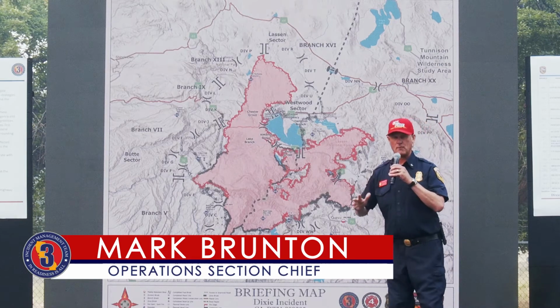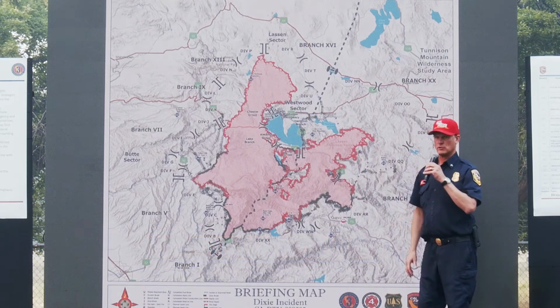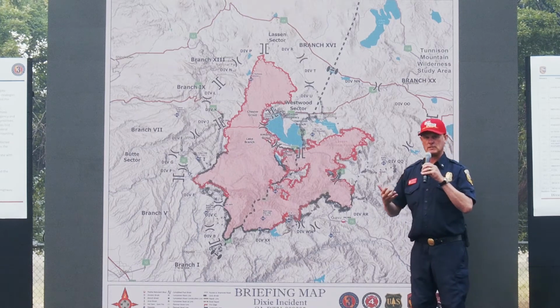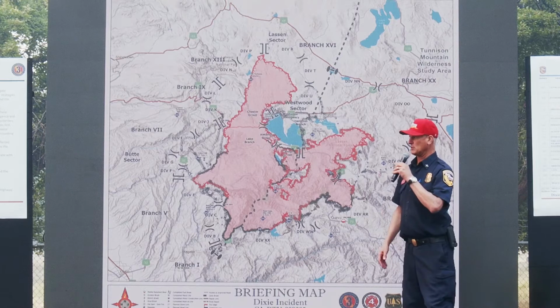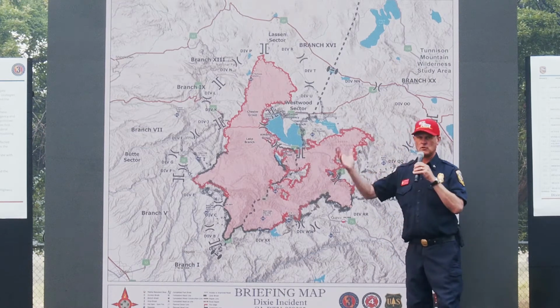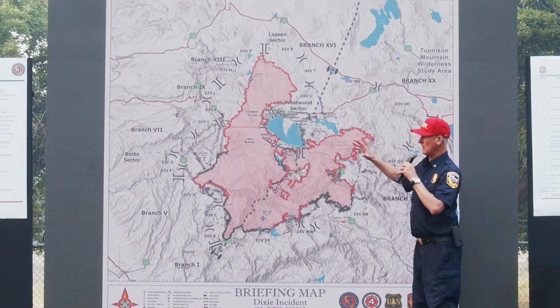Just to start off, I'll describe how we've designed our organizational structure for the incident. We have just transitioned with CAL FIRE Incident Management Team 1 to continue the suppression efforts on the Dixie incident. The incident is very large, has numerous jurisdictions that it's affecting, and we are in a unified command with a number of entities.